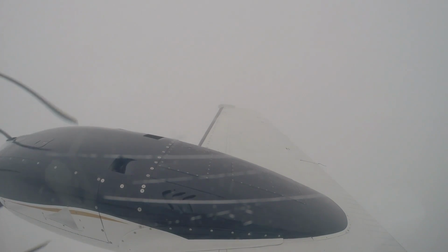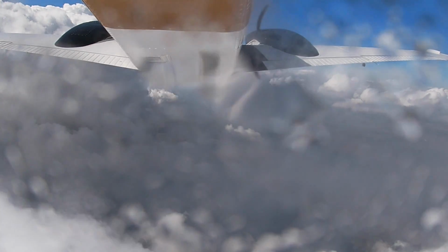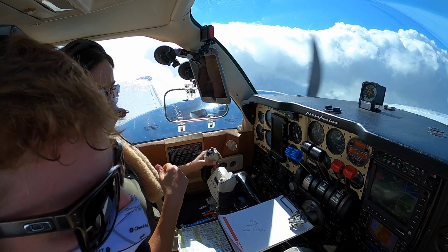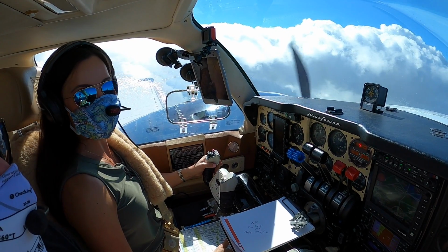Almost to the end of the wing. I think there was a little cell here. A little bit to the right, a little bit. That's good. Palm Beach, 1879. 79 Lima, go ahead. No worries. I just wanted to hear your voice.